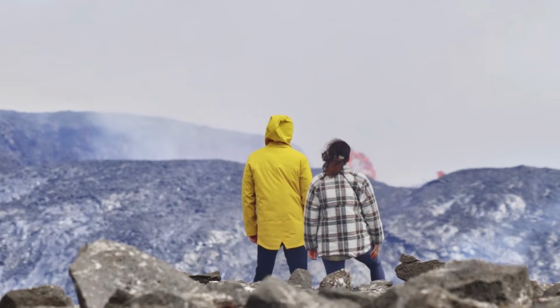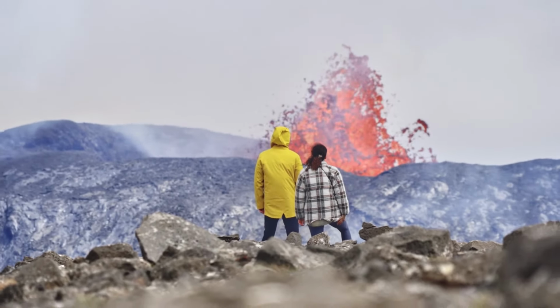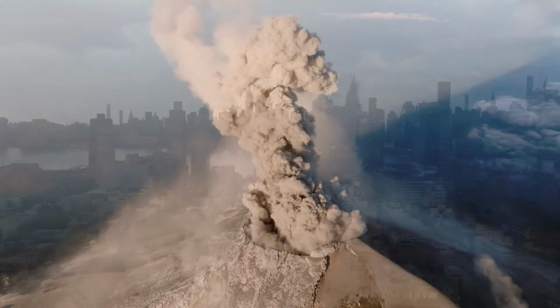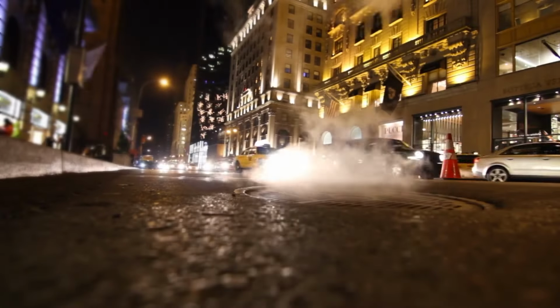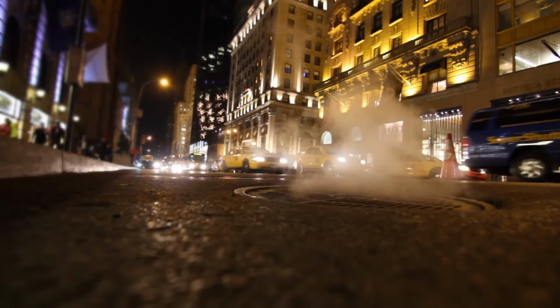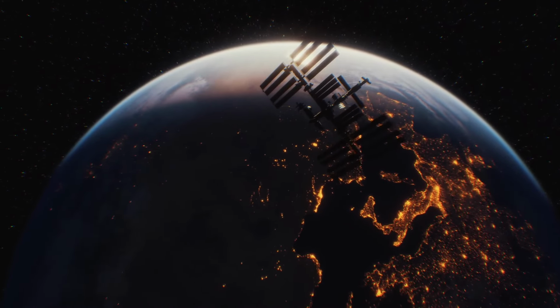So it's up to us. We can sit back and wait for the inevitable, or we can start preparing today. This future eruption will happen in a world that's vastly different from the one in 1815. Not only is our planet more densely populated now, but we've also experienced irreversible changes that affect our daily lives.